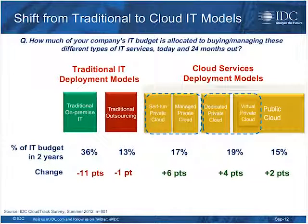When we asked customers recently where are you spending your dollars now versus where do you think you're going to spend it in 2 years, we see a pretty dramatic shift, right? We see the traditional stuff goes down slightly, right? And the cloud-based deployment models go up commensurately.